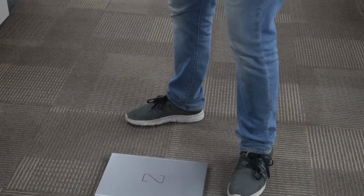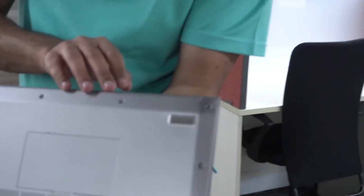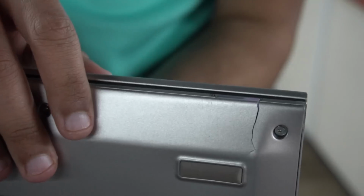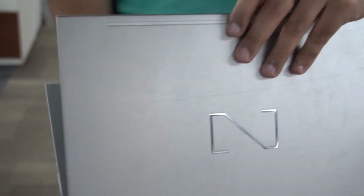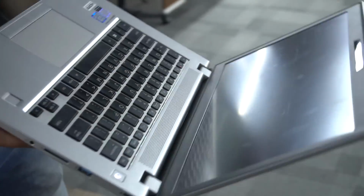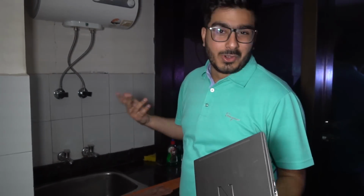I heard a crack. And it's cracked. Oh well, look. It's a crack. But is the laptop working? Well, I do see an LED over there. So I'm guessing it's working. It is still working. Oh well, but there's a crack. So yeah, there's that.